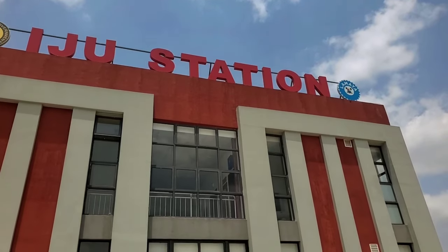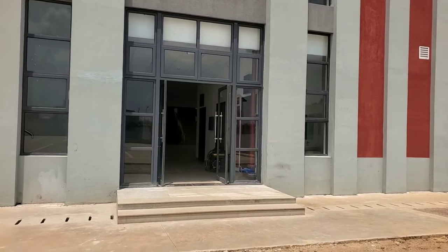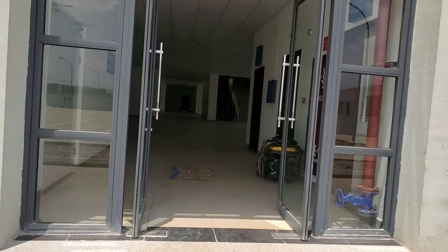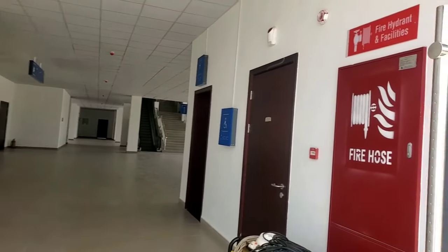So this is the Iju station, and we're about walking inside to see what's inside this train station. Stay tuned, don't go anywhere. As always, my goal is to tour you around as if you are here yourself. So just be patient with me as we go around the station to explore what's inside.